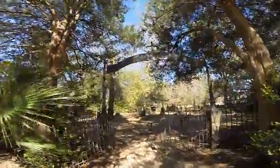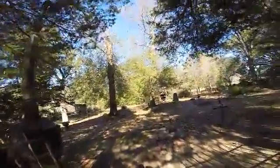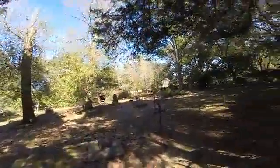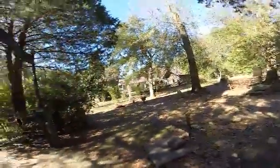So here's an old cemetery. I don't know if this is just a recreation of an old cemetery, which I would think. I don't think they actually have an old cemetery in here.